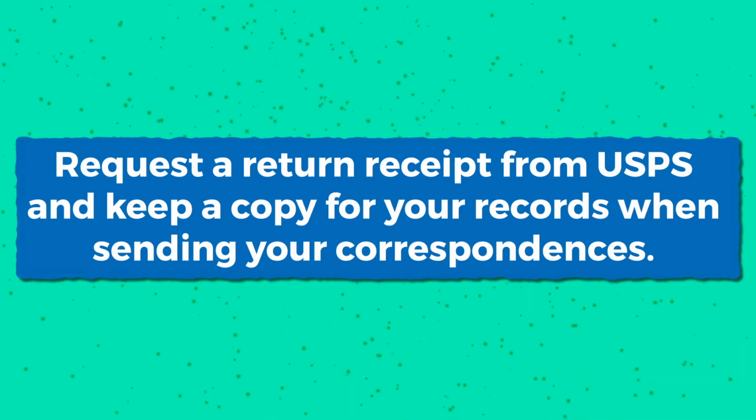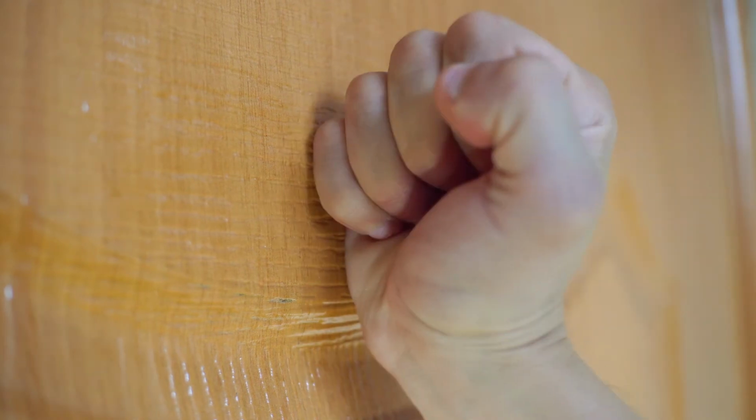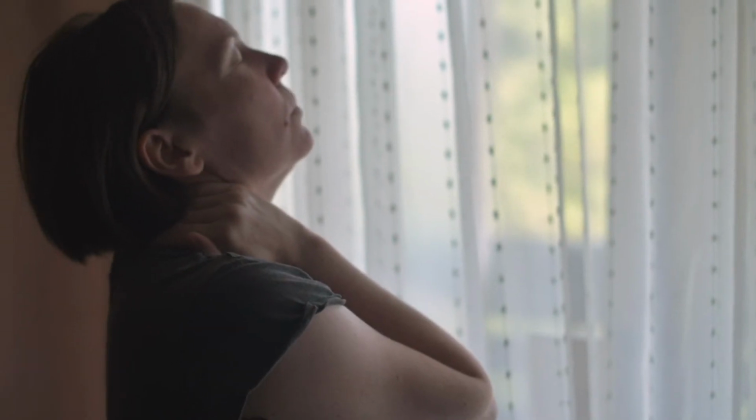You'll want to send this letter to them via return receipt requested and keep a copy of all correspondence for your records. Now let's talk about a few steps to take if you do in fact verify that this is your debt and you have to pay it back. The reason why debt collectors hound you so much is because they get paid when you pay them. But don't give in too easily.